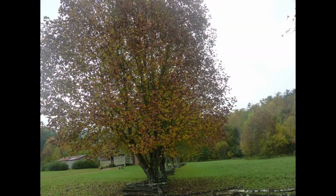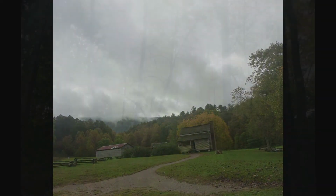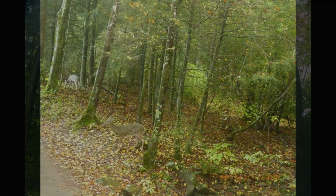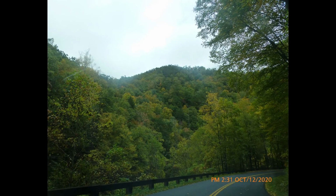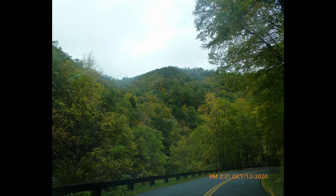Well, it's time to get back on the road, and heading out, you'll see some of the other outbuildings that sit off into the distance. Soon you're back into the wooded path. Oh, but watch out for deer! As we head out, we're going to stop off at a spot where we spotted a waterfall earlier and take some video. This was really cool.